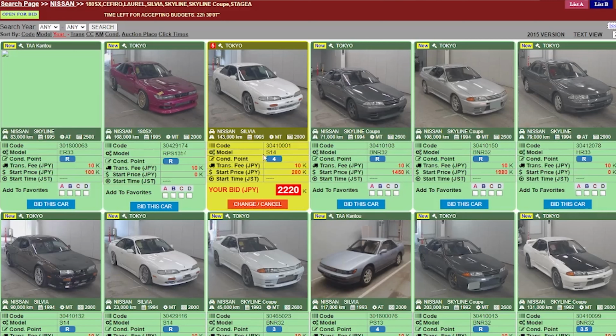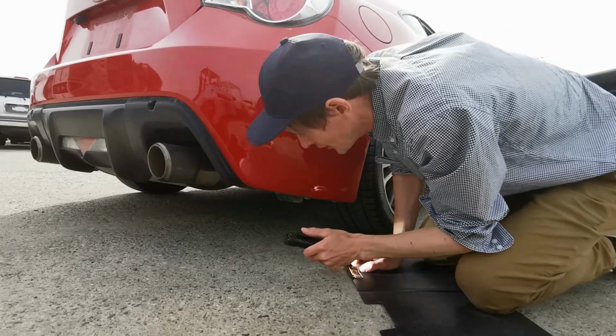And what that does is it sends my request to my agent. He makes sure that there's nothing obvious on the auction sheet that will put me off. And then he also goes and checks out the car and makes sure that it's all good. And him checking out the car is not him driving it. It's him just checking out the underneath, making sure there's no rust or anything like that.